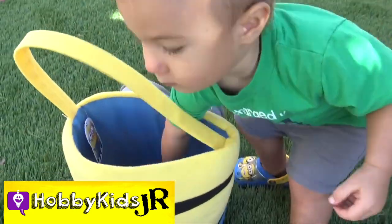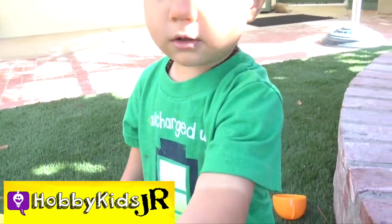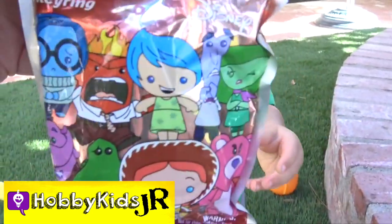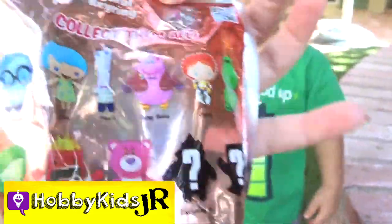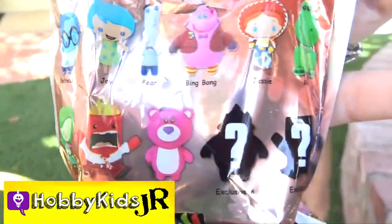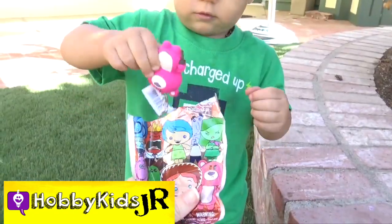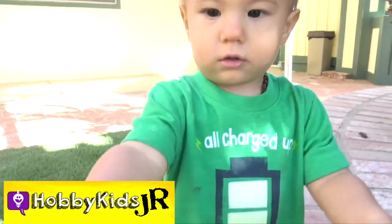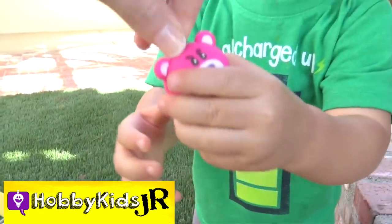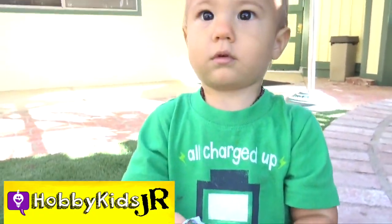Oh, HobbyGator found another blind bag! This is awesome! It's a Disney Inside Out Toy Story key ring! These are all the cool characters we can get. It's an awesome teddy bear. Do you know what movie he's from? If you do, leave it in the comments.